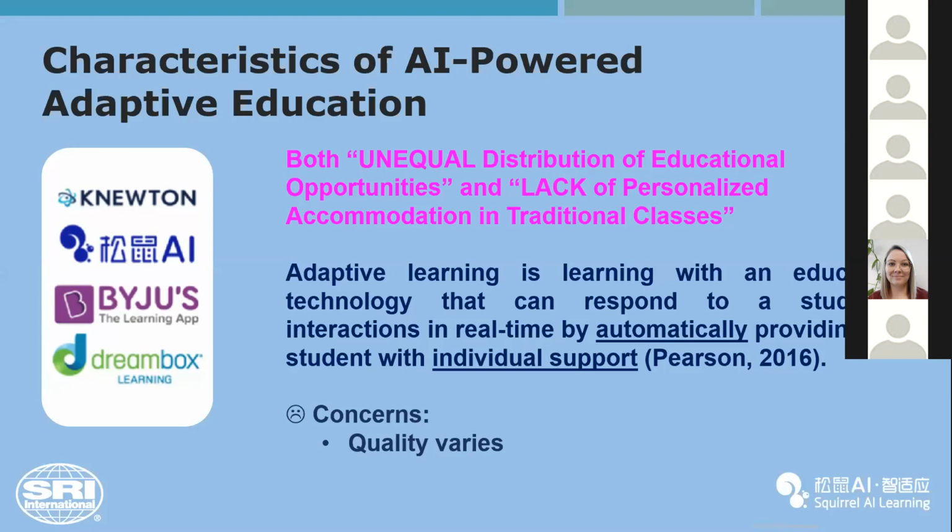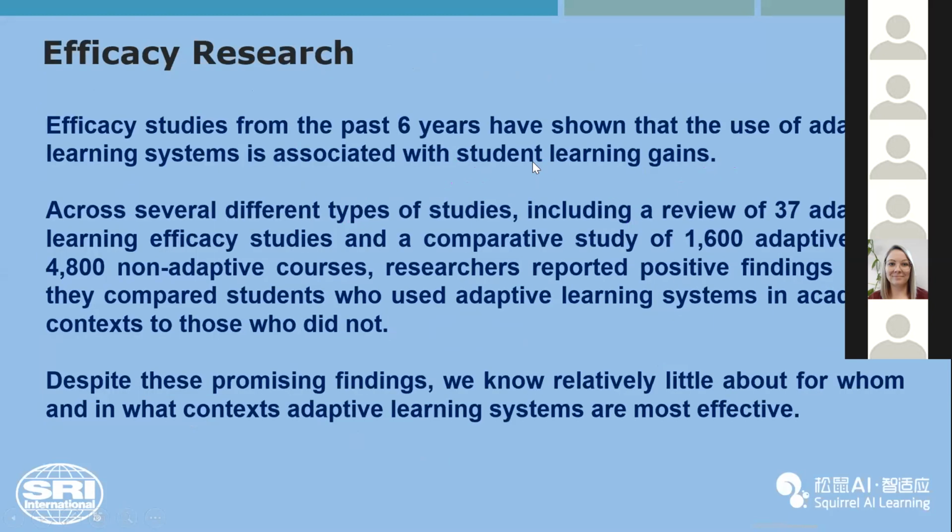However, the concern is that a lot of times the quality really varies. So for us, it's really important to understand how and when this type of intervention works. That brings us to the examination of efficacy research of adaptive learning systems.